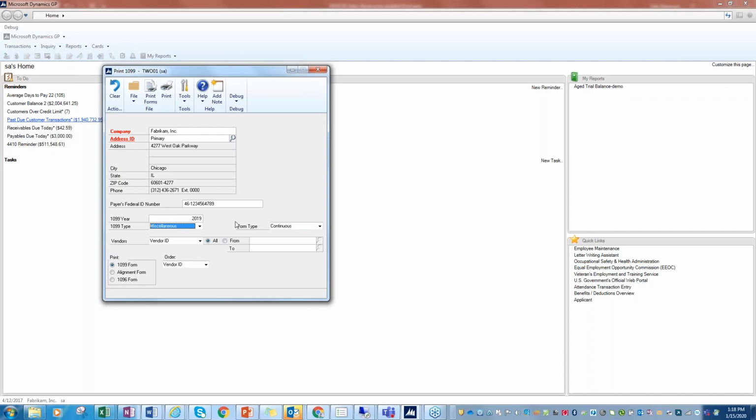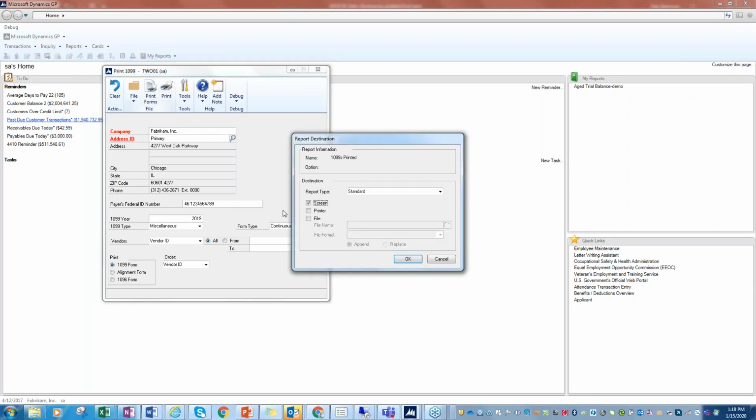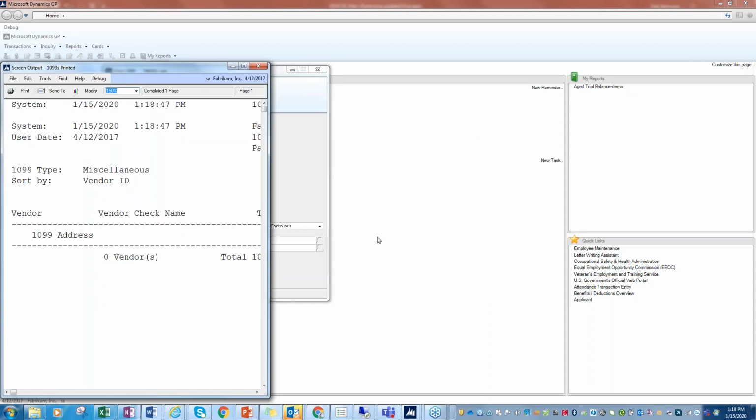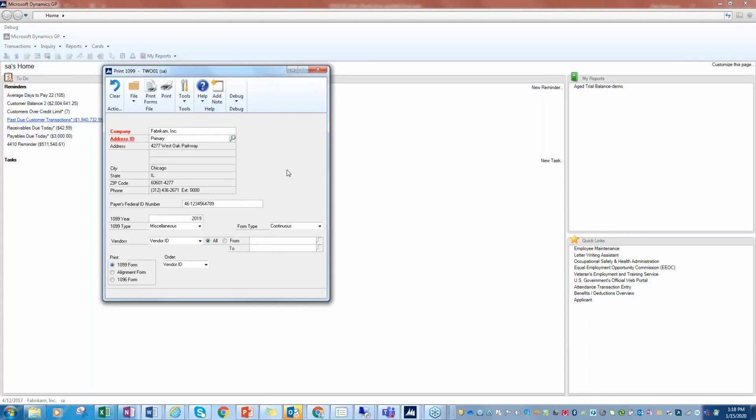When I come into this part, I can go ahead and use my print button here at the top to get a good edit list and see how many 1099s, how many forms I'm going to need, or to take a look and see what I may need to start working on. It just gives me a handy little report.